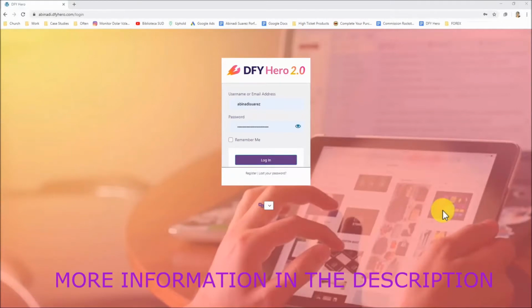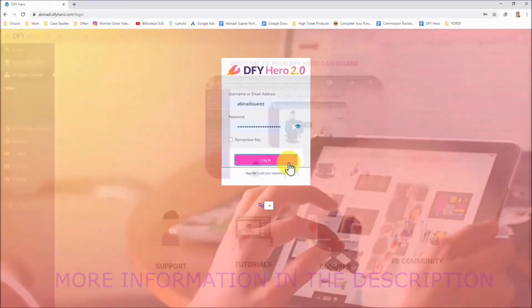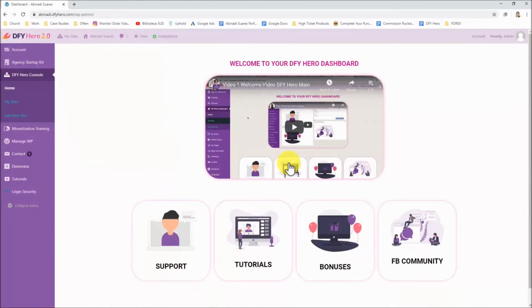In the next minute, you'll see how easy it is to create a new website from complete scratch. So let's get started. To begin, we simply log in to your DFY Hero account. As you can see, DFY Hero provides you with a clean and user-friendly dashboard that's unlike any other website builder. Forget about a complicated setup.